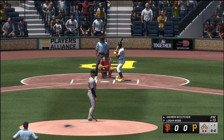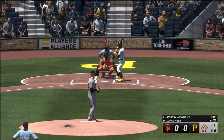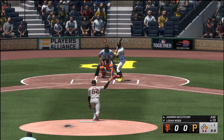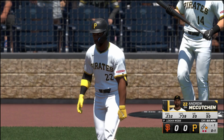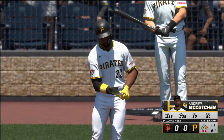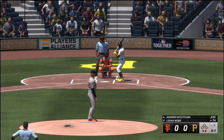Runner at first with 2 away. And now it's Andrew McCutchen. And that drops in for a strike. I love this part of the game. Does he really want to try and steal second against this catcher? I know he's fast, but it's pretty risky.